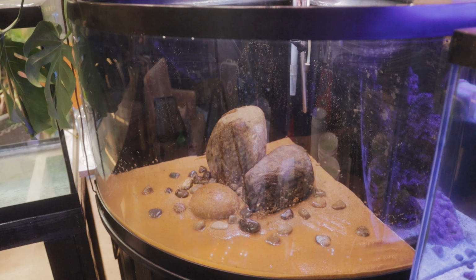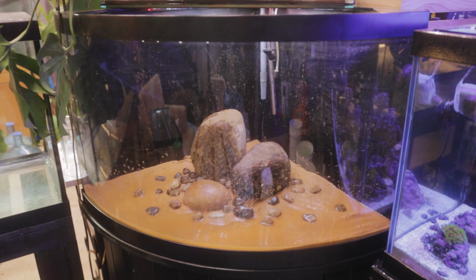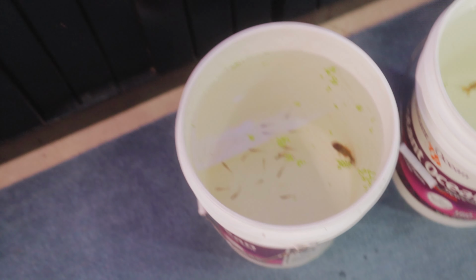Some of this water back in the tank, and then we're gonna fill it up the rest of the way, and then since that'll be pretty cold, we'll probably have to turn the heater on, let that run for a little bit, and get that up to temperature, and get these guys back in their tank.